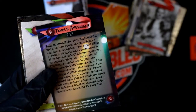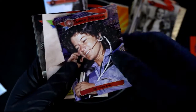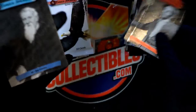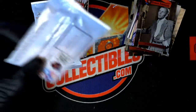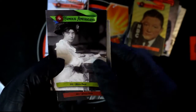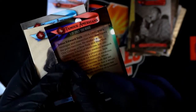In 1983, she was a crew member of the space shuttle Challenger. That's right. I knew she was from the 80s. That's where she made her name. Is this another? It is another Frank Sinatra, one of 150. John Glenn Jr., another one of these. All right, you got a Charlie Parker. And this one right here, too, one of 150.